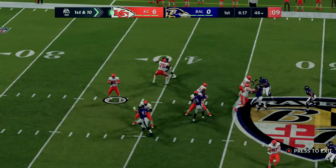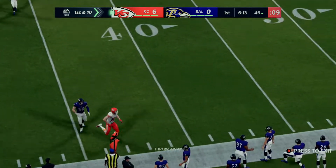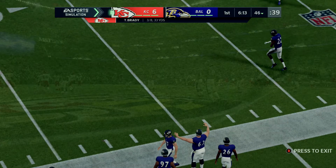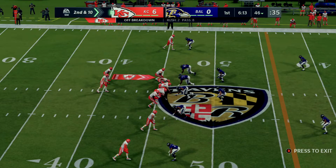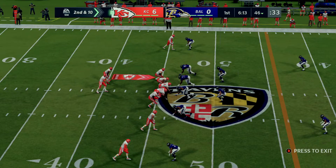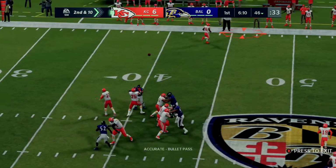They go play action here on 1st down. And seeing no options, he just tosses this one away, incomplete. Thrown away. And now that'll bring up 2nd down. Brady's incompletion on 1st down leads to a 2nd and 10.